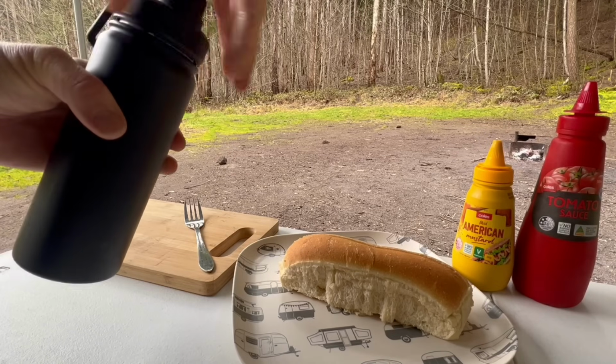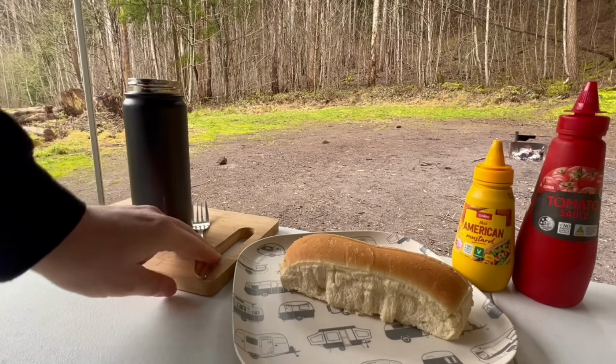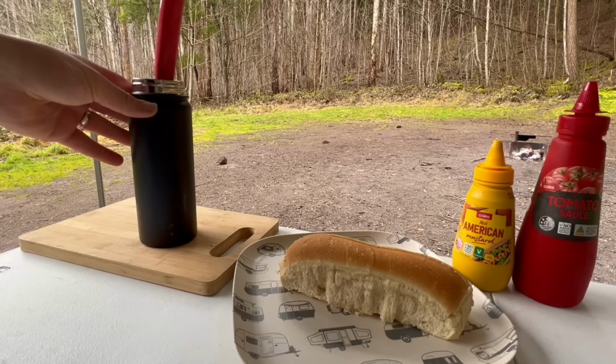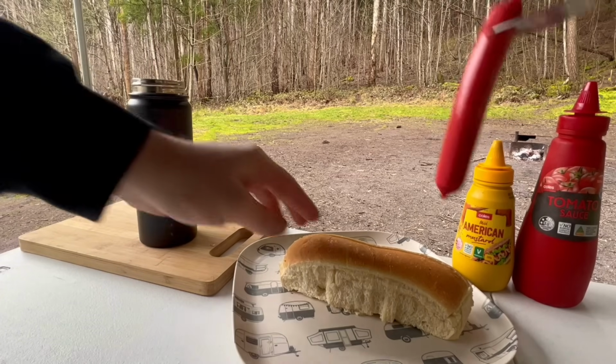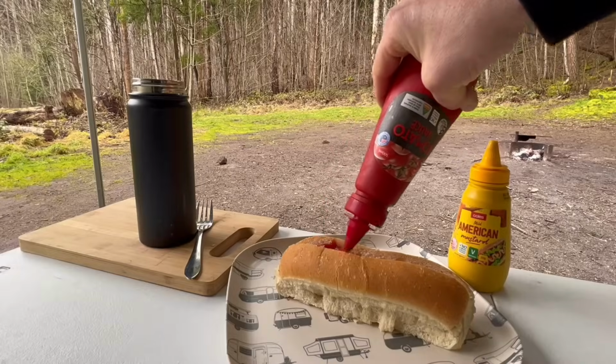Another great idea, especially if you're going to, say, the football and you want to take something along, or if you're going on a hike and you want to eat something midway, it's a great way. You can have a hot meal, you can feed a lot of people, and it's easy and convenient.